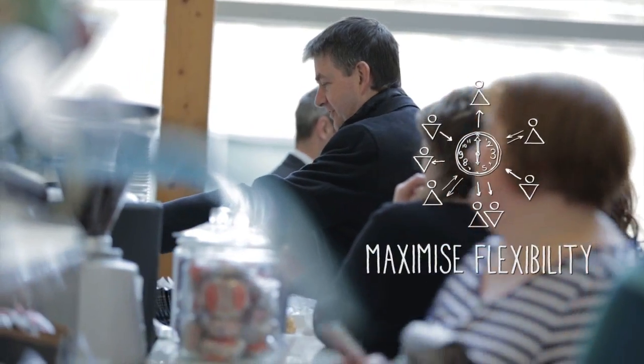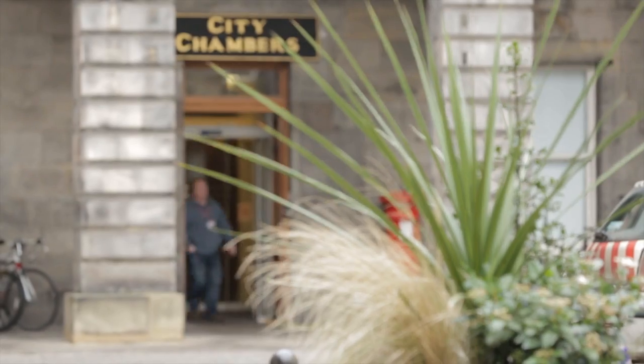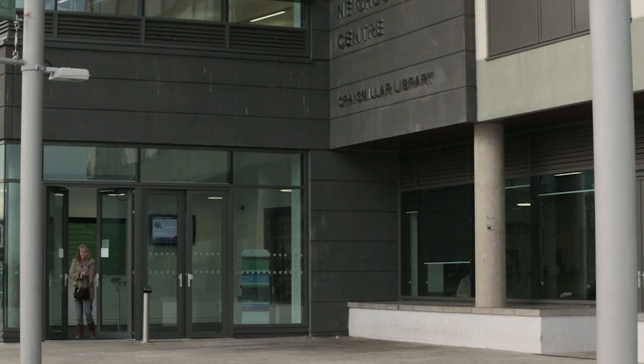So in Waverley Court, life's changing. There are more people. There are different seating configurations, and I think it gives the place a really good feel. And we're beginning to see the same sort of patterns emerging in the city chambers and also in our neighbourhood offices.